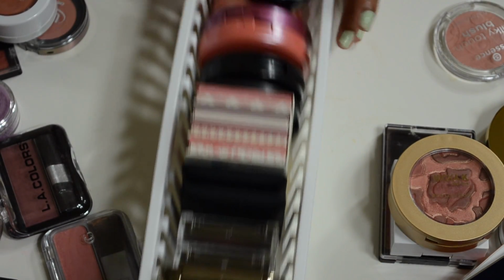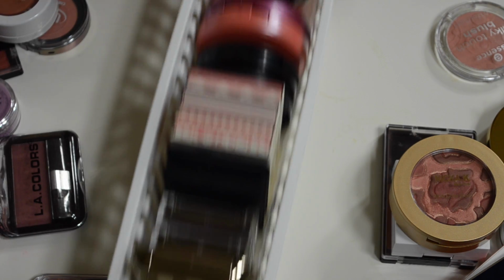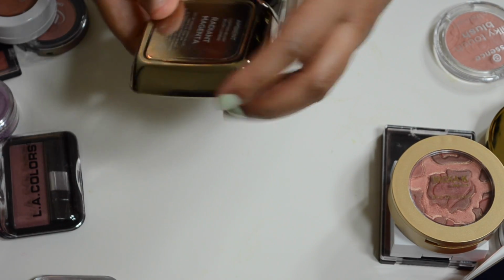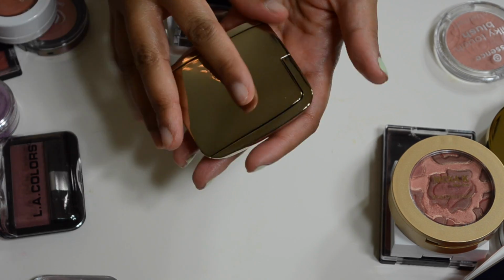Alright, moving on, these are some of my high-end blushes. I am not going to get rid of any of these, but I'm going to show you what I have. I have this Hourglass blush in something pink. Yeah, Radiant Magenta. I love these, guys. I love these blushes. Absolutely my favorites.